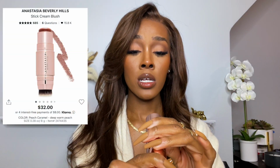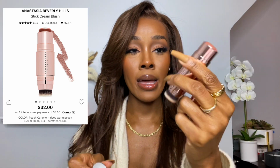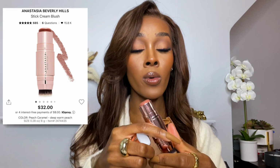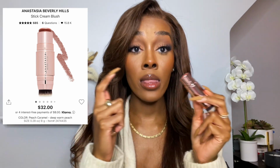Moving right along to blush, because just like bronzer, I love a good blush moment. The very first one I'm going to show you is another ABH product. This is their stick blush. So it does come with a brush on one side and then the blush on the other. This is in the shade Peach Caramel. When I tell y'all, I have been using this like crazy. I love it so much.